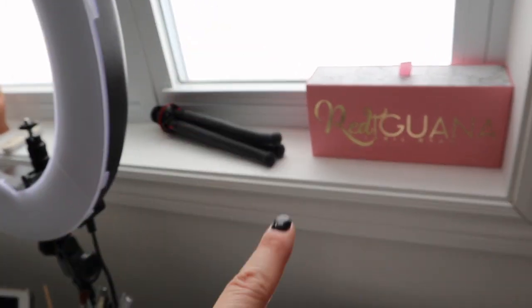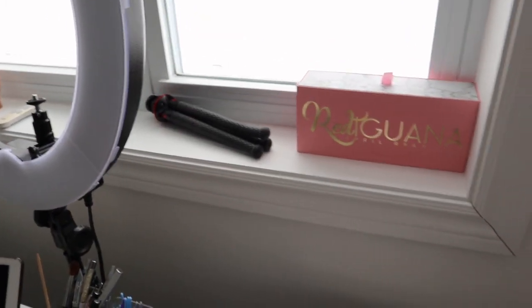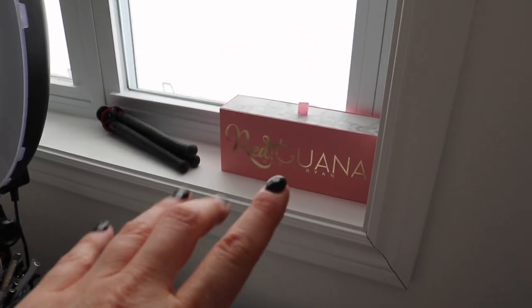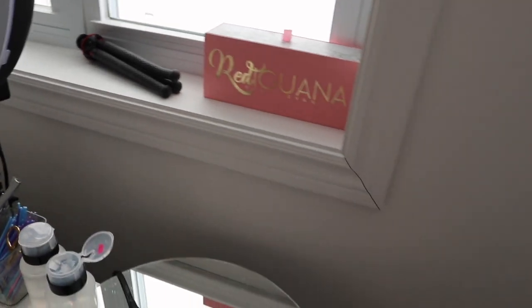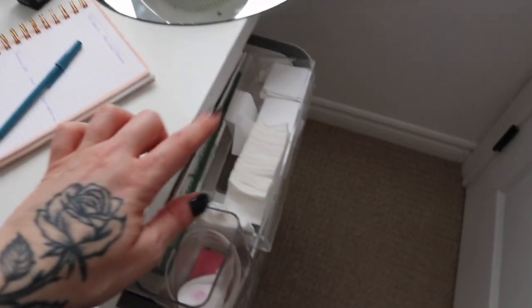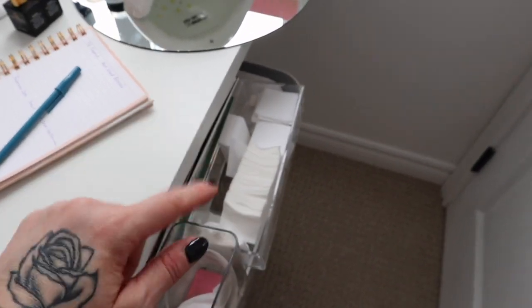I have my other tripod for when I'm vlogging, which I actually should have on right now and don't. My Red Iguana box that has the tips in there for the hand, so the ones that fit the hand. And then I'm just using the side of the laundry basket to put my lint-free wipes and my lint not-so-free wipes and my little garbage thing.